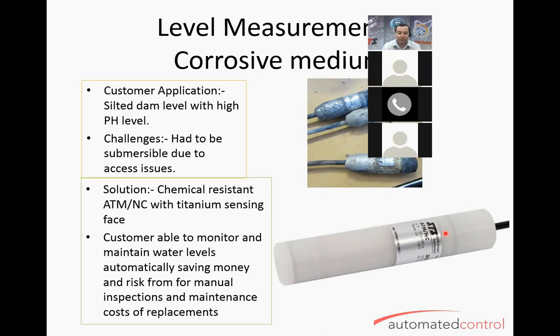Was able to prevent maintenance issues from people having to replace them constantly, and the amount of time and value they lose for those. And of course, just the straight cost of replacements as well was all saving. Get some reliability out of the system instead.